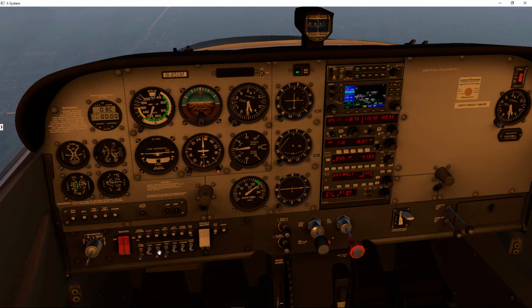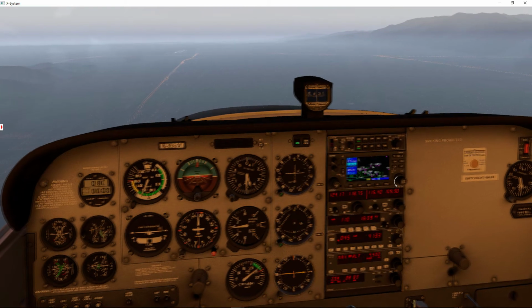Okay. Number 62 Kilo, 3 miles from Janet, turn right heading 130, maintain 5,000 till established, Carolina Yankee runway 16 right approach.